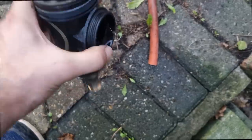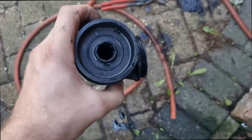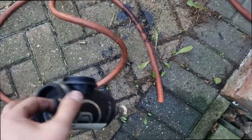Because when it was unlocked, it was going down both ports. But I don't know why they don't let you take the middle out. I know there's no valves on these, but I'll try and find an outside tap or something to see if I can wash it out.